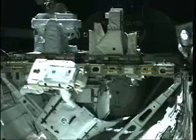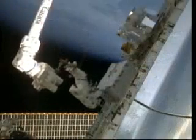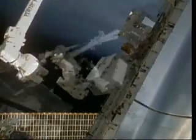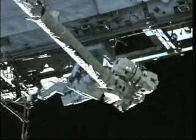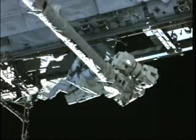The second spacewalk, we were changing out a nitrogen tank that was empty on the space station. Here we're unwrapping the brand new one in the payload bay, and then I'm getting a nice ride with the new nitrogen tank, and they're going to drive me up to the space station so I can install it. And it's a great ride on the robot arm. They drive you really smoothly and take you right to where you need to go. And then here, Hans and I are installing it into the space station, nice and snug and tight.